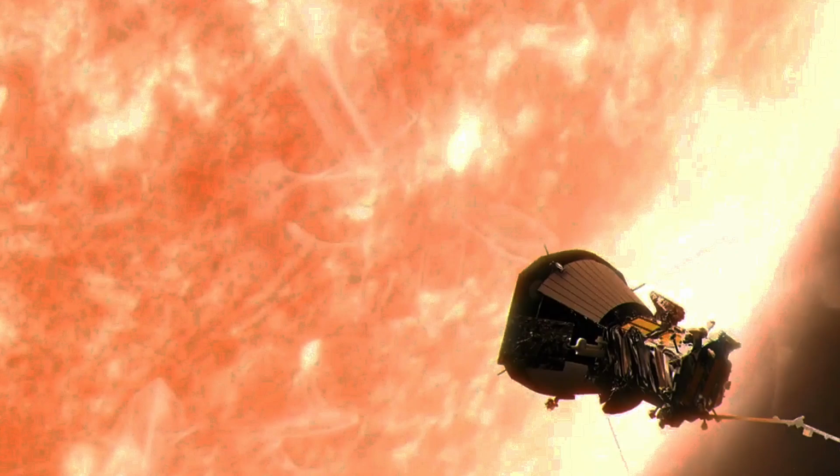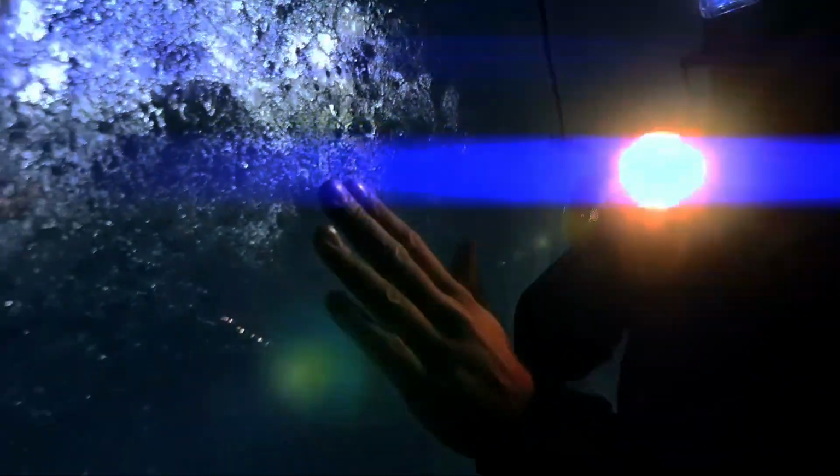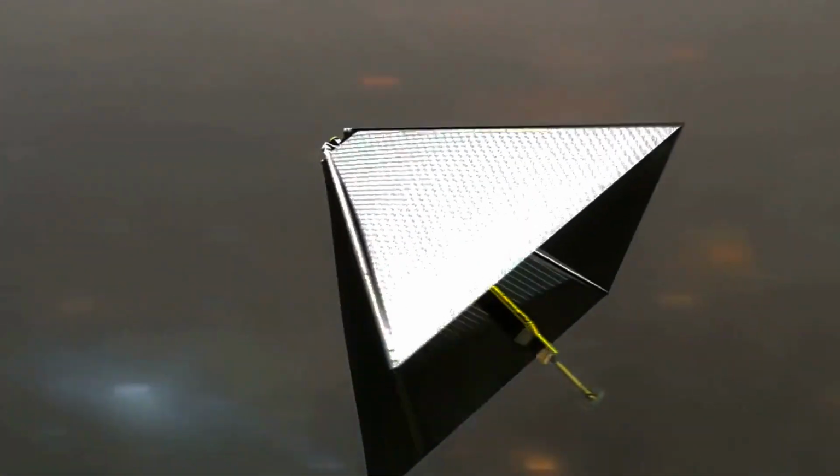What if we could use light to push a spacecraft? In 2015, scientists saw evidence of light pushing, not just pulling. Picture intense laser beams driving a spacecraft by pushing on its sail. Could this be the future of space travel?